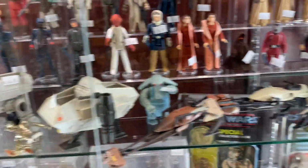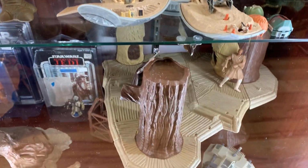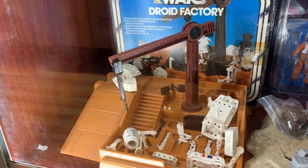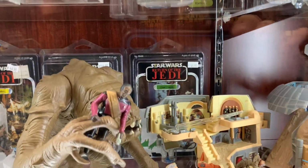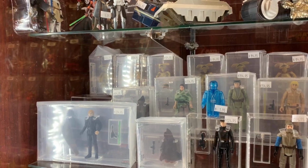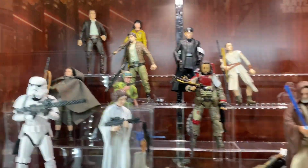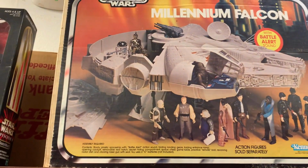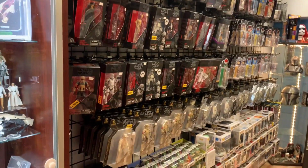Love looking at the figures. Speeder bikes. Carded figures. Oh, so cool. Really nice stuff here. Ewoks. Look at that. Worf is in the clutches of the Rancor. A lot of these are graded figures put in cases and things. Ooh, an A-Wing pilot on the card. $900. What? Millennium Falcon, Darth Vader cases. A whole wall of Black Series. Wow.